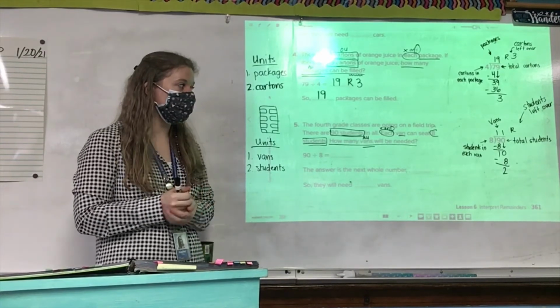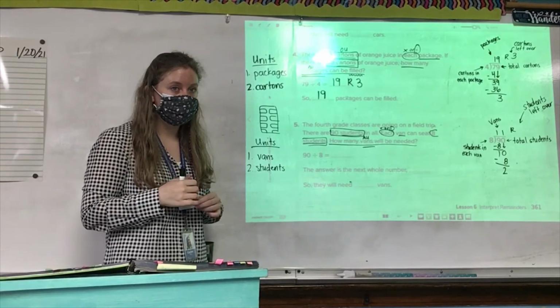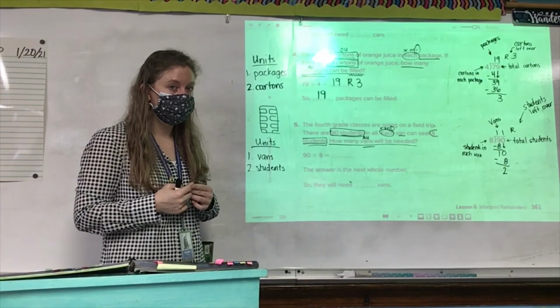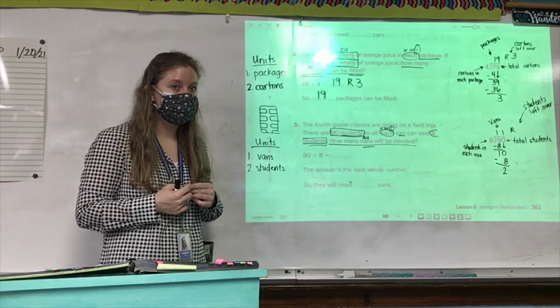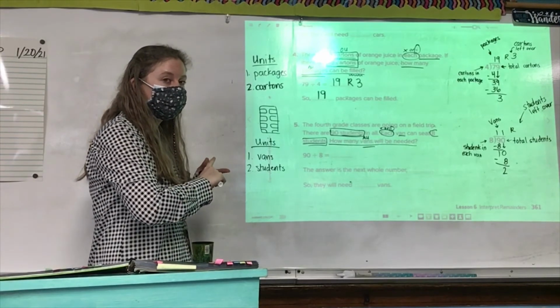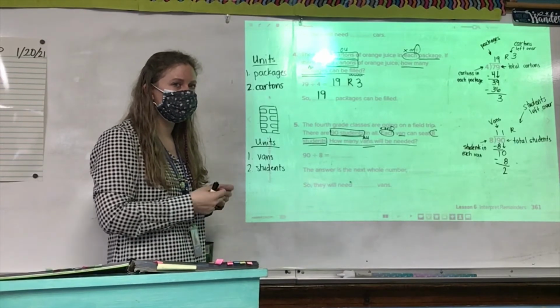I check for something to bring down. Do I have anything to bring down? No. How do I know? Because there's a number or an arrow under what? Under the what in the dividend? The numbers in the dividend? Is that how we would say that?